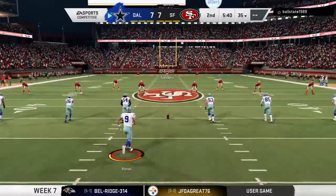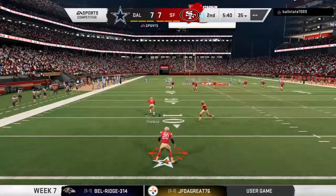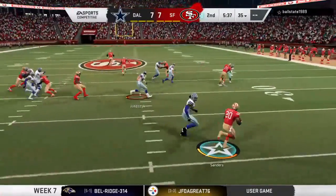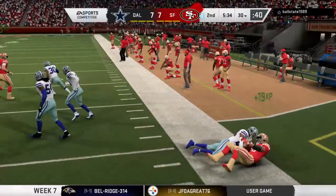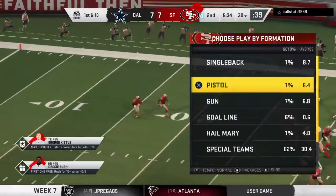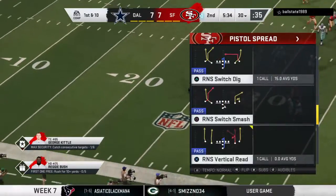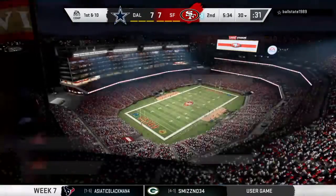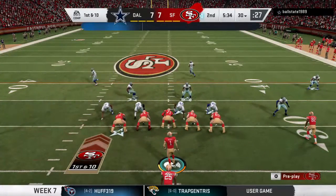So all even at 7 now as they kick it away. This one fielded at the 5. And a nice return sets him up pretty good here at the 30-yard line. First and 10 at their own 30-yard line. The 49er offense set to get this drive underway.